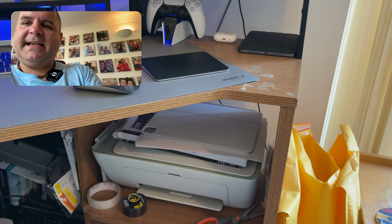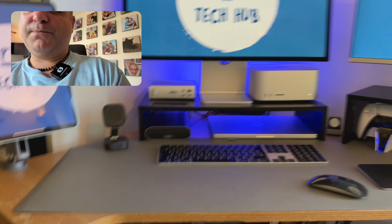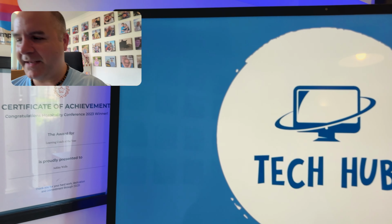And oh, you can just see my magic keyboard from my iPad. But that's pretty untidy, but that's what I like. When I'm sat here, I can't see any untidiness. Out of sight, out of mind, that's what they say.